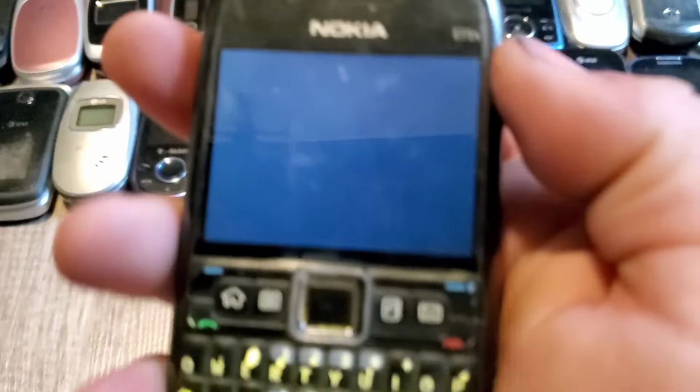Here is a Motorola V265. It does have the extended battery pack on this one. So here this one is. Should have some charge in it maybe. There we go.